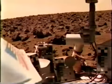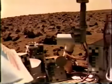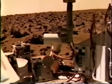The Vikings showed us a rugged landscape of rocks and sand dunes, tinted red by iron oxides.